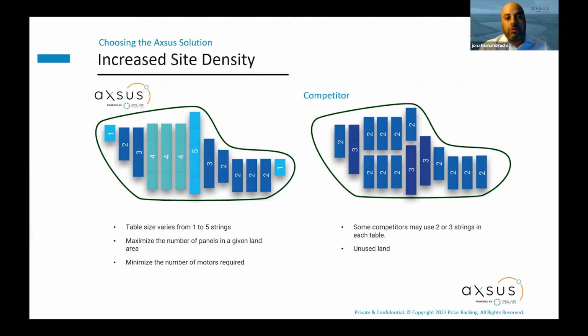So right now we're showing you increased site density. Oftentimes we see sites that have challenging topography or an odd site boundary line, something like that, where it's just not a straight square or rectangular shaped plot of land. Our product is very nimble, very flexible because of that drive shaft design. We're able to not only adapt to these terrain conditions, but also have longer rows with one motor. So in this, you'll see a lot of consolidation of the rows, as well as an increased power density within the same site map as well.